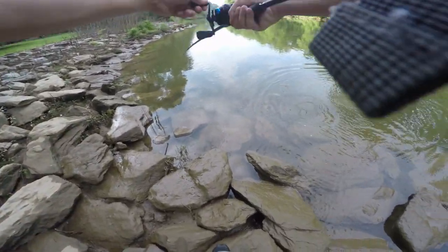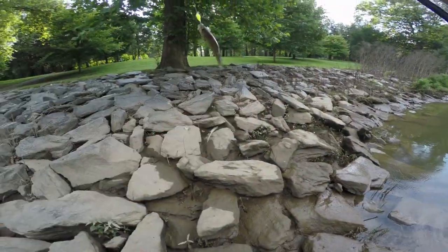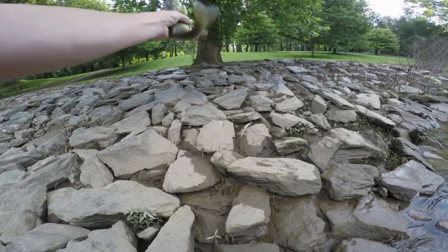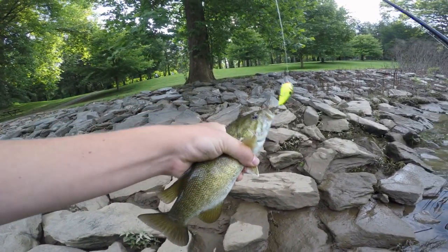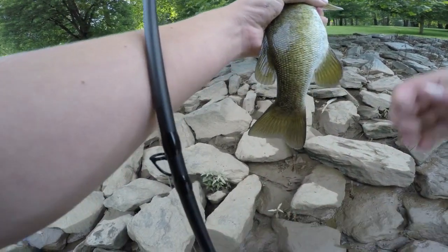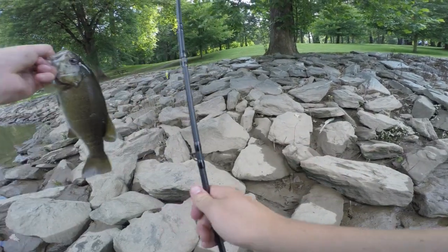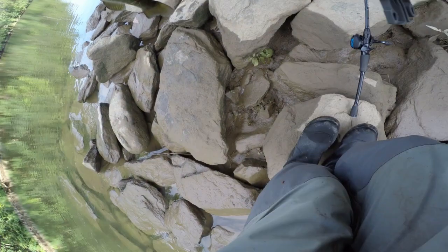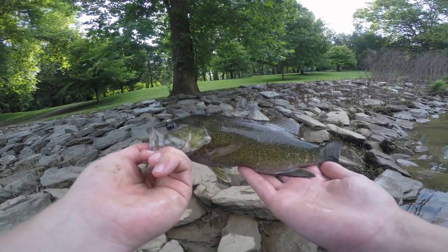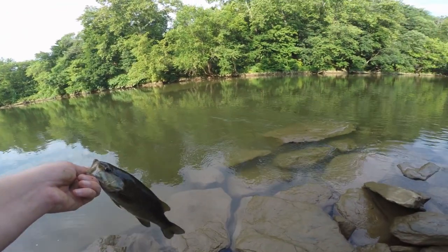Guys, we got a fish on here. This is a bit better one. Let's get him up. There we go. Now we're talking. That is what we were after right there, boys. It's not a huge smallmouth, but it's a quality one. There we go, guys. Got our little smallmouth bass unhooked here. Let's take a shot and let him go. All right guys, time to let this guy go.